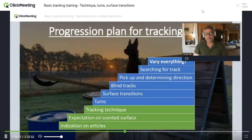So then we have a dog that can use the technique we want when it's tracking. And then it's time to start adding turns. And here it is also about creating the habits that we want. And if you start off by doing 90-degree turns, you have a high likelihood of the dog following the track.